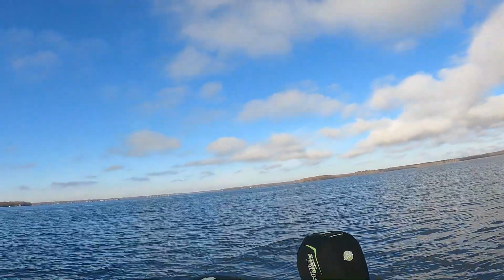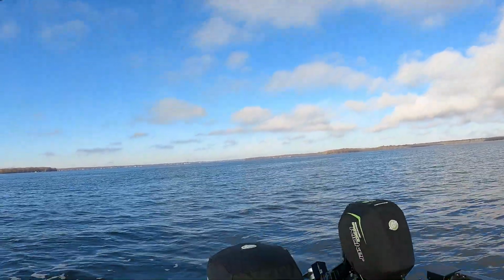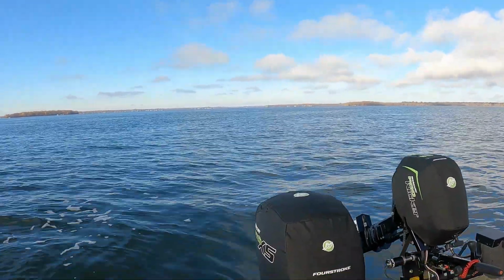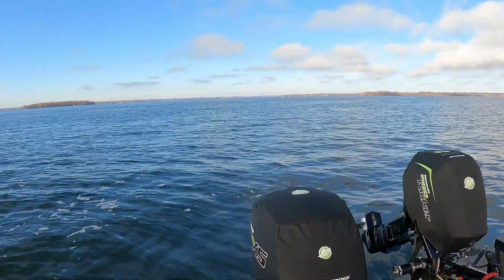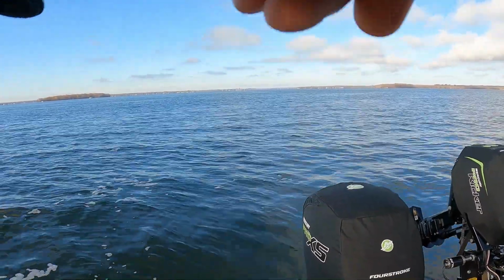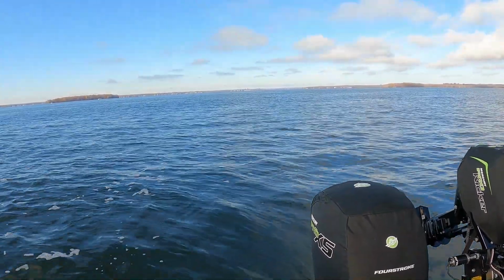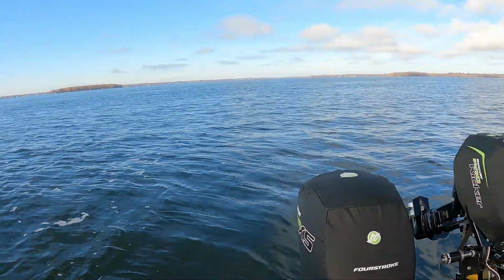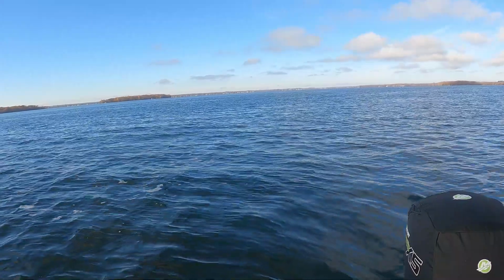All right, we got on again. Real slow pop off the bottom this time. And he's way out there. I was out about 100 feet when he hit it. He hit it on the way down, but just a little pop. This feels like a pretty good fish. He's definitely out there.